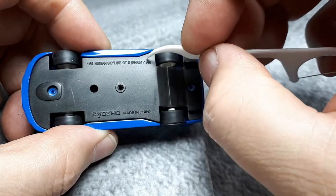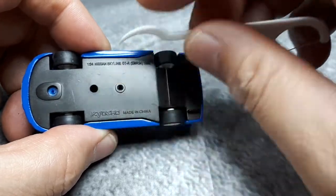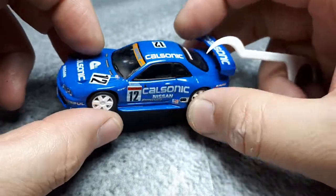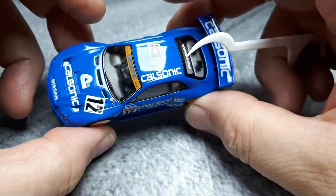So it tells you what the car is, and more importantly the year, because I think this came from a Calsonic collection where there's actually a bunch of different GTRs, because I happen to have a different one that I'll pull out in a second.